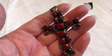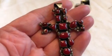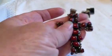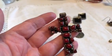The other thing was, the first thing I saw was this great big cross with the red stones. And I thought, oh, that looks pretty good. And it does say Mexico 925. It has a good weight to it, about 24 grams. And this was $6.99.